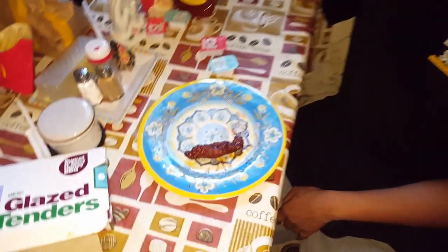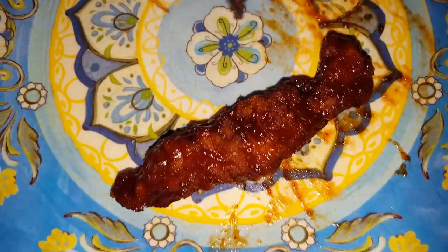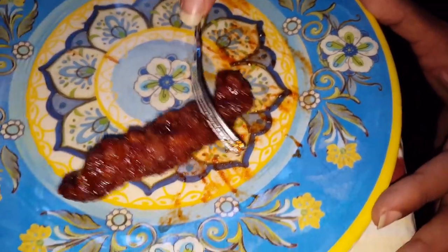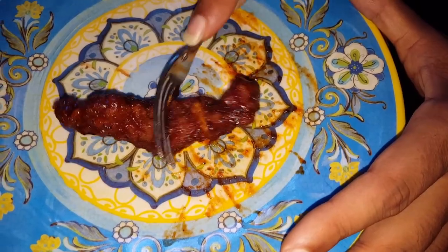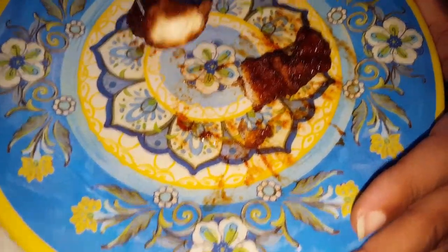All right, y'all, we back. Showing y'all, I just grabbed one out of there real quick. Hey, I got a fork. I don't really want to touch it because my fingers are going to be all sticky, because you see they are sauced up. But matter of fact, let's dig down that middle, right? Show y'all the chicken on the inside real quick.